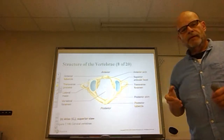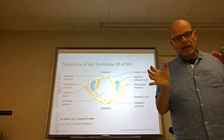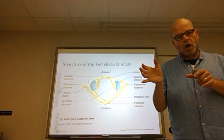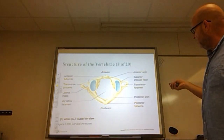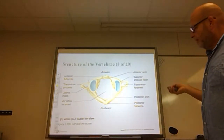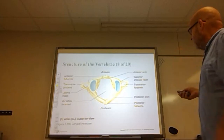Now, it's going to happen if somebody is adjusting that atlas bone and they move it just a little bit too far. What's going to happen to the things that are in there that have no place to go? Be very careful.